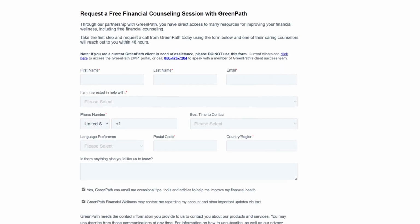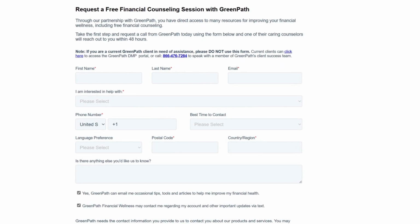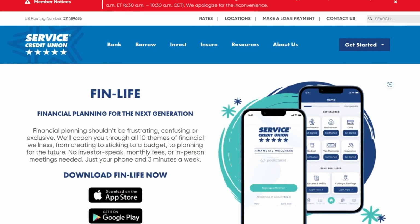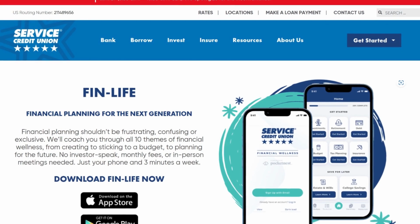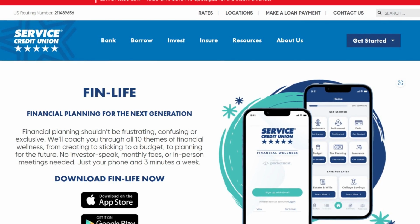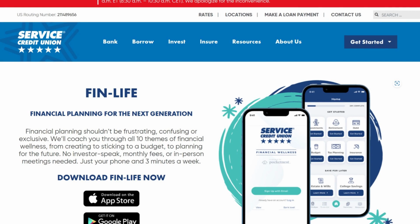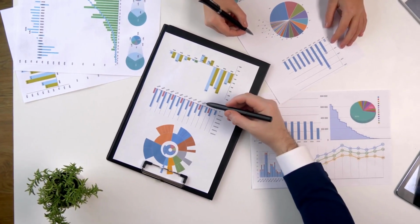Here's the application, the information that you got to fill out to request a free financial counseling session. This is something that I'm definitely going to do. Another neat feature that they have is this app called FinLife, which will coach you through all 10 themes of financial wellness, from creating and sticking to a budget to planning for the future. And this seems like it's a pretty cool app. I haven't installed it yet, but I will get to it and install it. And I'll do a little follow up and let everybody know how the app is.